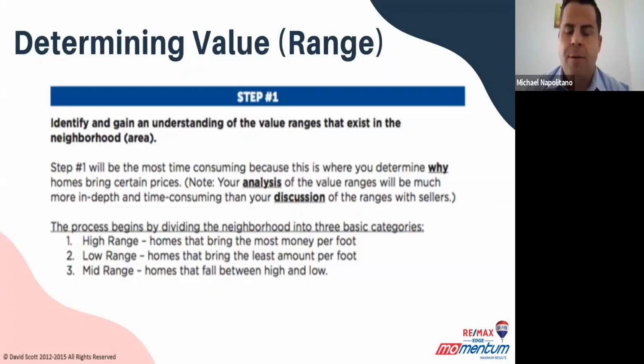Brick sells for higher. These are the things that you need to break down so that when you're having a logical conversation with the seller, you're helping them understand the information. That's why they brought you in. They don't see these things every day. That's why they brought you in.